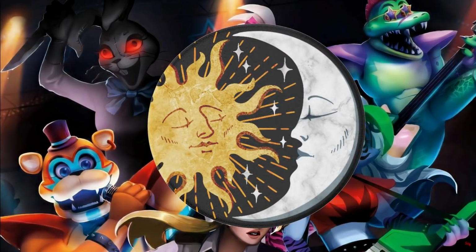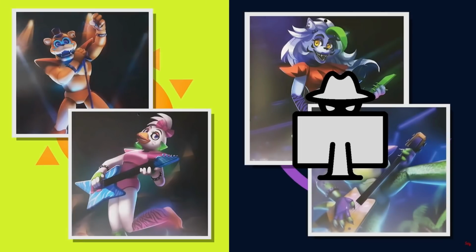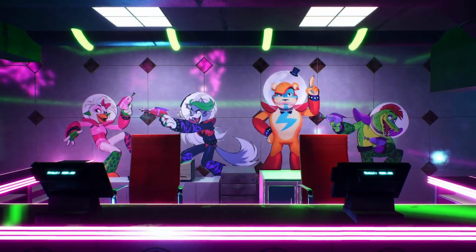with Vanny managing to infect the glitch trap virus only into the Moon animatronic database, meaning Freddy and Chica would potentially be allies to Gregory while Roxanne and Monty enemies. Maybe this artwork could be alluding to this, a foreshadowing of some kind.